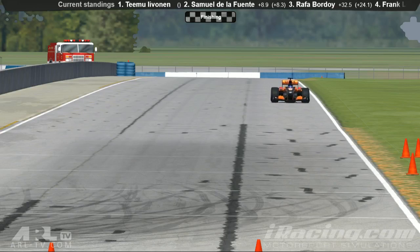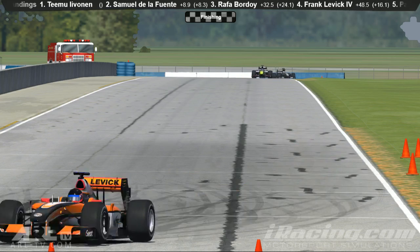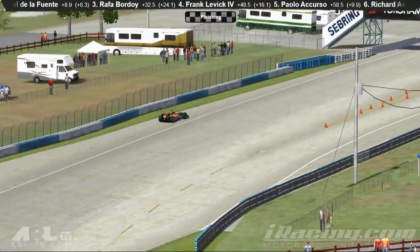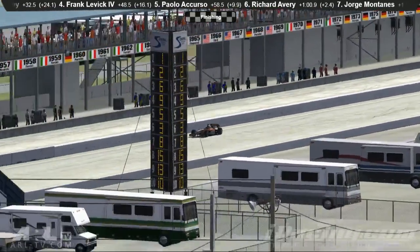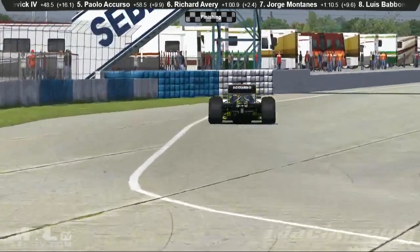Frank Levick as well. He's going to come across in fourth. I'm not sure how many points are going to be up for Sam, whether or not he's going to get 200. I expect it will probably be something like 180 or 190 points, but as we've discussed earlier on, that can be enough. And he's extremely happy with that result as well, looking at him weaving all over the track.